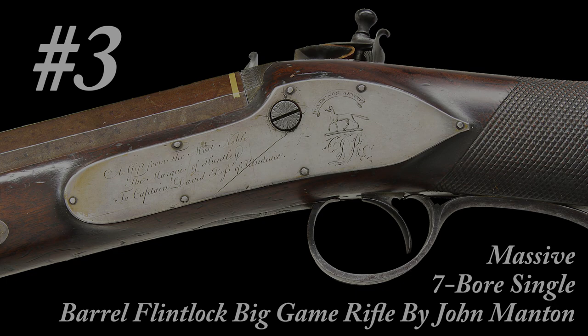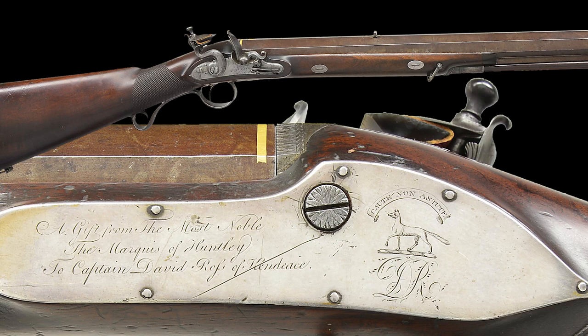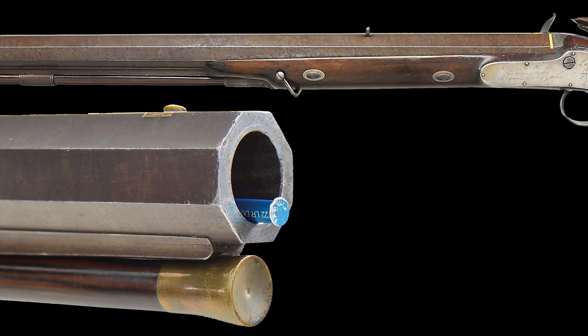Next is an extremely rare and massive 7-bore single-barrel flintlock big game rifle by John Manton. It is one of only three such impressive Manton rifles known and has a silver presentation from the Marquis of Huntly, circa 1791. Only two other large-bore John Manton rifles are known. This exceptionally early example has a 33-inch swamped octagon barrel of stub twist with an underrib that is fitted with two beaded pipes which hold a rosewood ramrod.